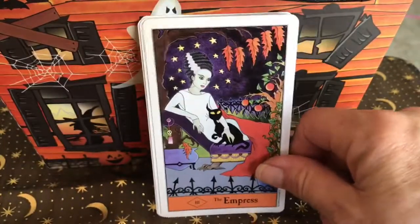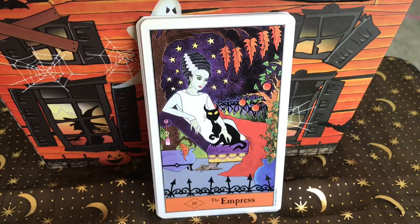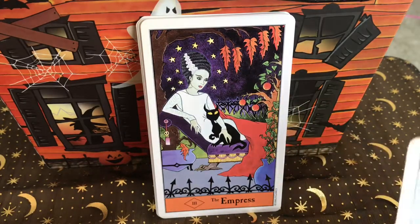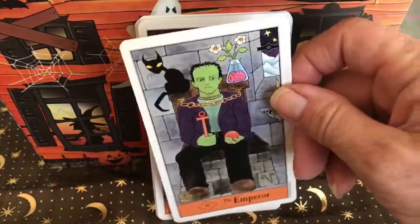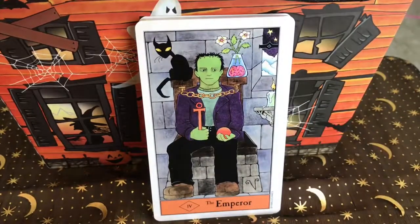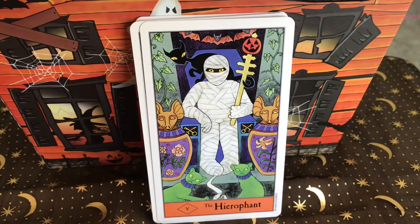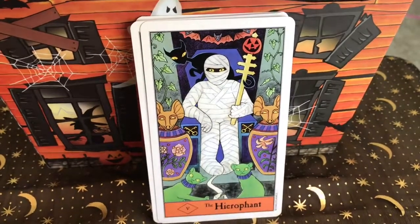Okay, then we move on to the Empress. We have the Bride of Frankenstein. How cute is that? She makes a beautiful Empress. Stars behind. She's got the growth, the plants. The tree behind her. So since the Bride of Frankenstein is the Empress, naturally Frankenstein himself is the Emperor, sitting very four square there, representing structure, order, father, guidance. Then we have the Hierophant. He's got his supplicants in front of him. Pretty cute. Kitty cat supplicants.